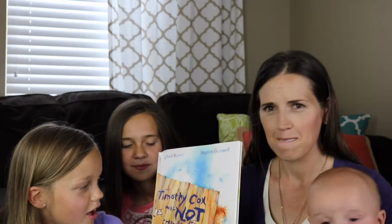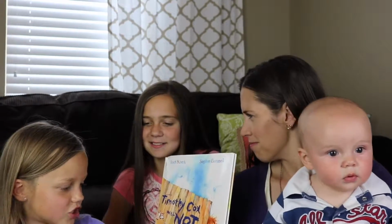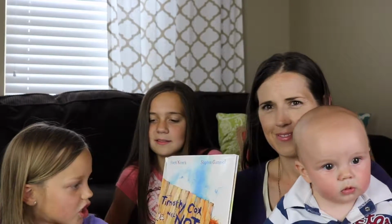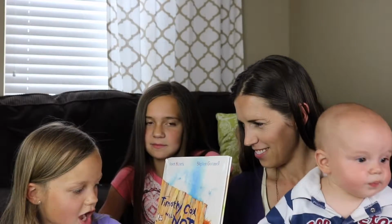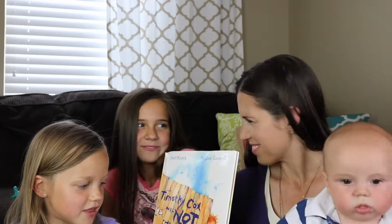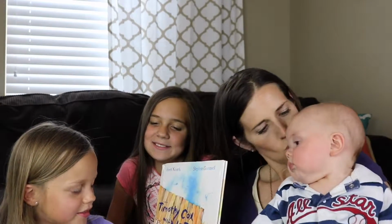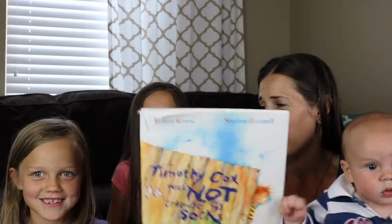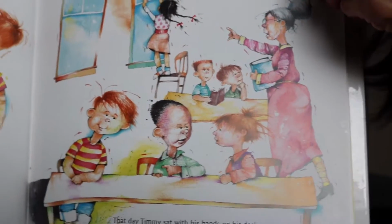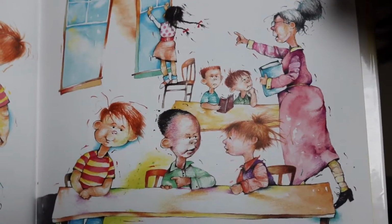This is a book about a boy named Timothy Cox, and he said to his dog, Smithy, what if I don't change my socks for a whole month? And he said, boy, that would stink a lot. And then Timothy Cox said for a whole month, and everybody kept saying, Timothy Cox, won't you consider please changing your socks? It's really cute, huh? Does this one make you guys laugh? Yes.